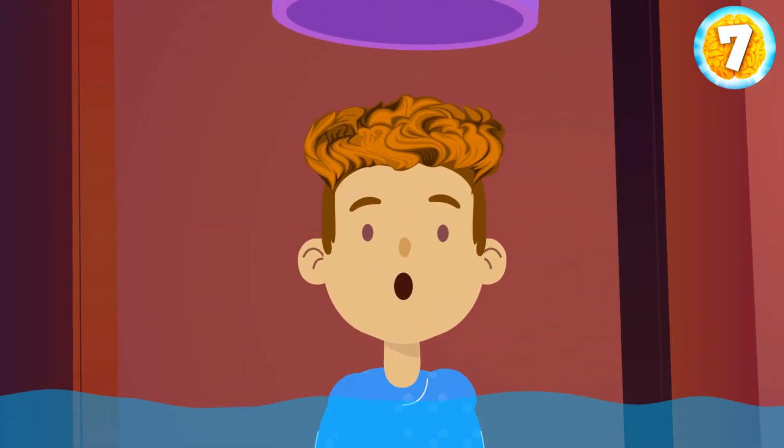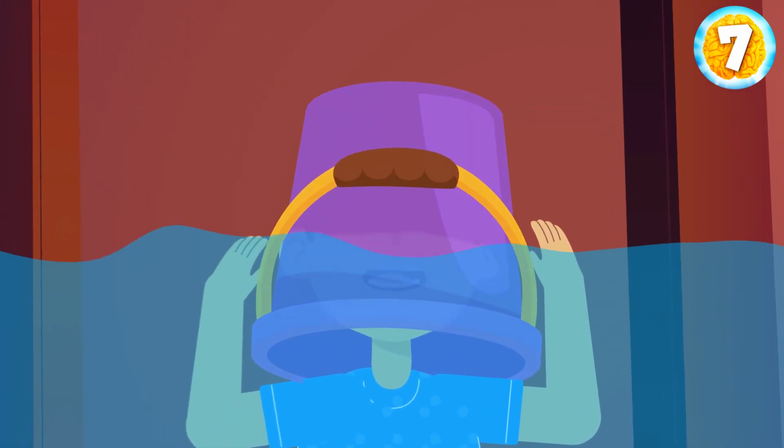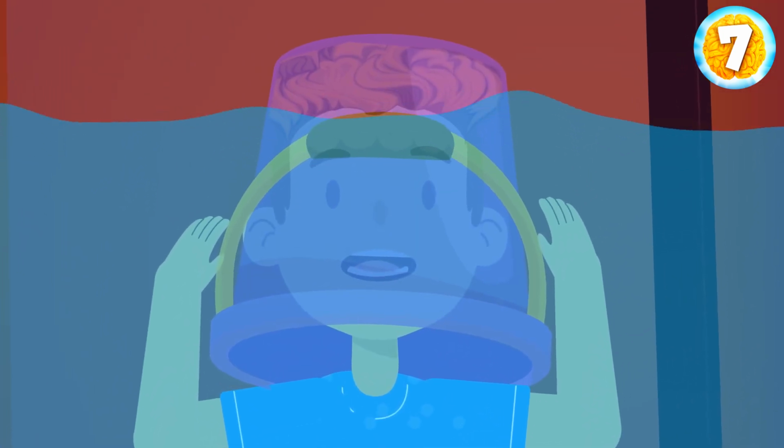You should take the bucket, flip it over, and put your head inside when the water gets to head height. You'll have your very own small air pocket to help you breathe until help arrives.